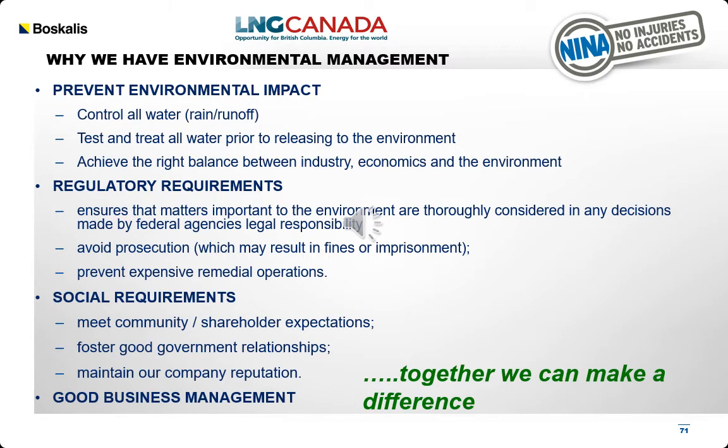Also for regulatory requirements, ensuring that matters important to the environment are thoroughly considered in any decisions made by federal agencies legally and responsibly. To avoid prosecution, which may result in fines or imprisonment. To prevent expensive remedial operations.